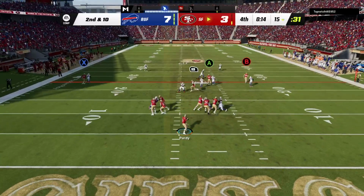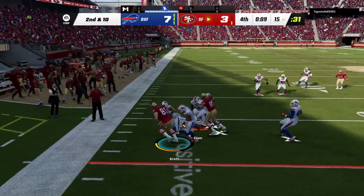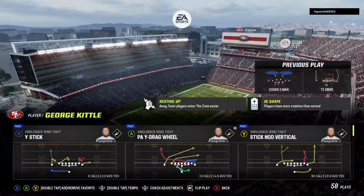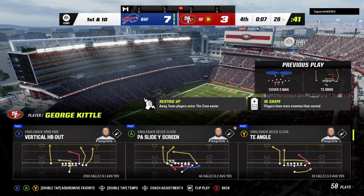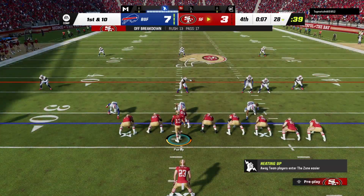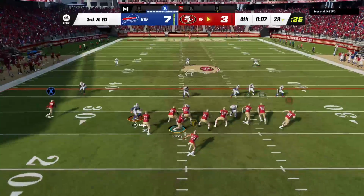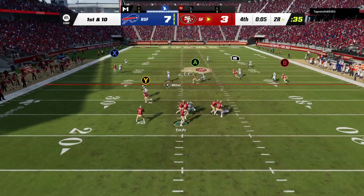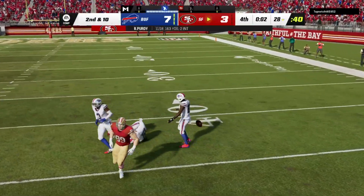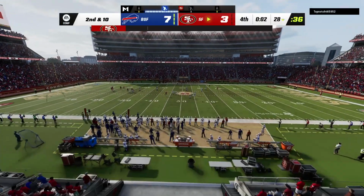Here's Purdy. And that's complete to Croft. And he works it across the 25 before being tackled. And whistles, and they take their final timeout with 7 seconds left. Back to throw. And that is incomplete. So after all of this, it comes down to one final play.